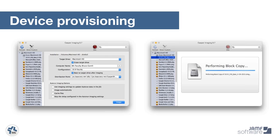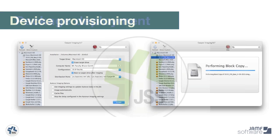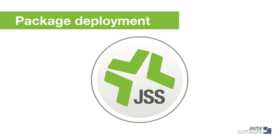Now, with that said, now that we've gotten all of our devices in here, we've given them their image, we've gotten all of that set up, there's still more to do. So how do we distribute packages throughout the rest of the year? How do we handle critical updates?